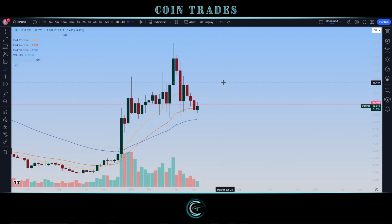So we do have just under 3 days to close this weekly candle. So there is still some time for the bulls to push back above this level and invalidate breaking this level of closing support as well, on top of breaking this level for the 26-period exponential moving average also.